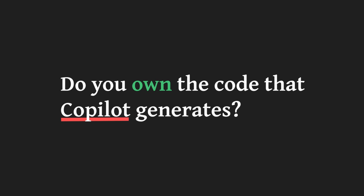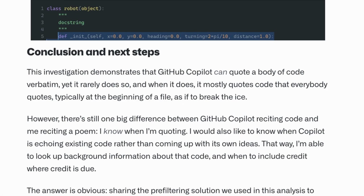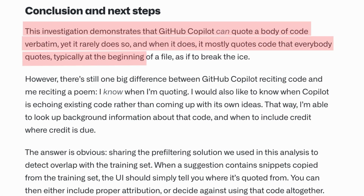Another question is, do you own the code that Copilot generates? In this research citation, it's concluded that the code generated is unique to each user and is rarely copied from another source verbatim. It's always modified to fit the context within which it was used. That is, it's adapted to how you write your code, and the generated code looks as if you're the one who wrote it, even though it's extracted from code other people wrote.